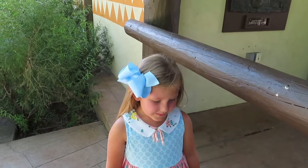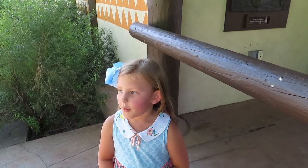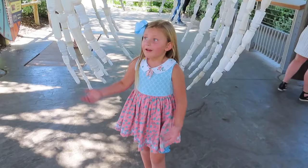Okay, let's go find our next... It was so sad when Dumbo got taken away from his mommy. Mommy elephant. Should we go find our next animal? Yeah! Let's go.